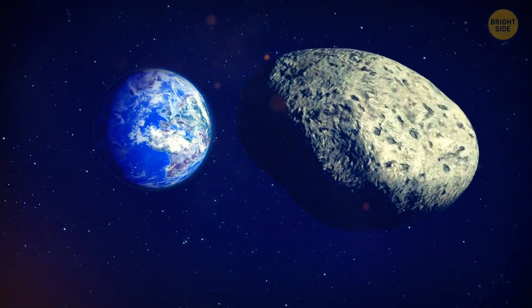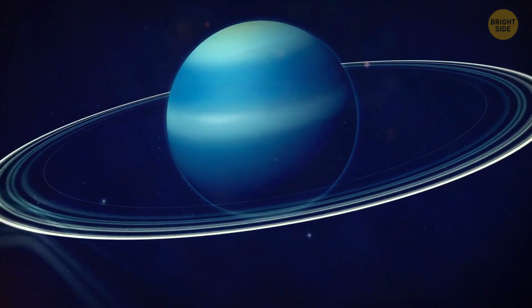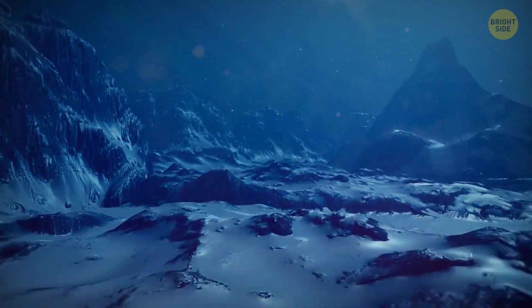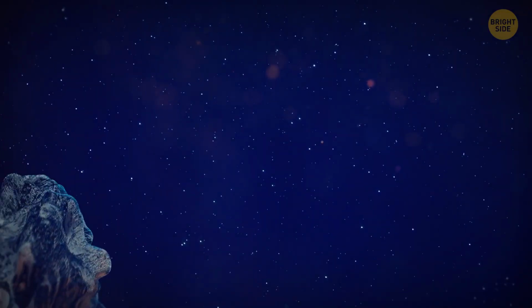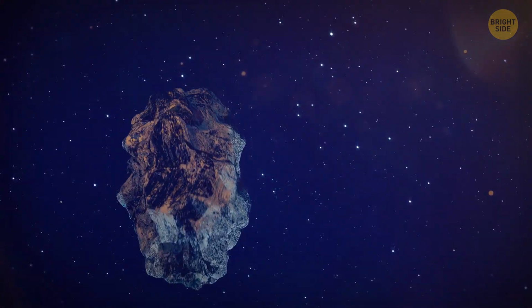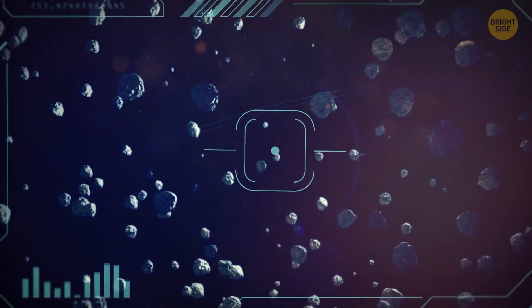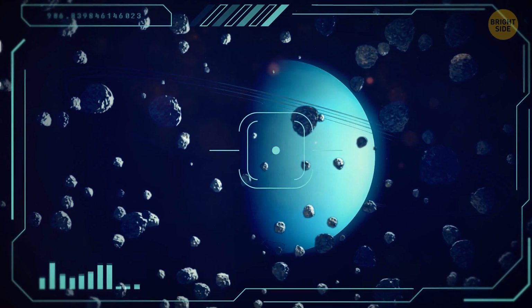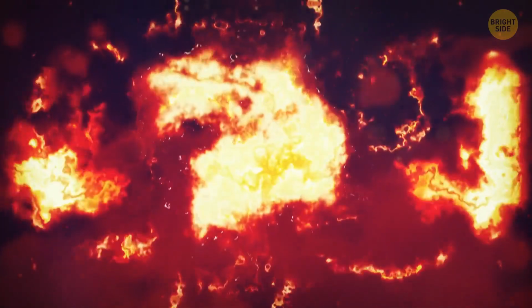A space object twice bigger than Earth hit the ice giant. This left the planet tilted, and it looks as if it's rotating on its side. Uranus is extremely cold, way colder than it's supposed to be. It might mean that the object that slammed into it was probably a young protoplanet made up of ice and rocks. Also, some of the debris from that collision may have created a thin shell around Uranus. It still traps the heat coming from the core of the planet.